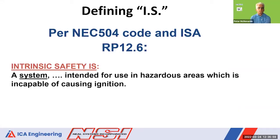So, one of the things we get asked a lot about intrinsic safety, we provide for a company called MTL, barriers and isolators. And one of the things that we probably get asked the most is, hey, I've got this transmitter and I want to make it intrinsically safe. What do I need to do? And so one of the things that we really try to teach people is that intrinsic safety is not just adding in a barrier or isolator, it's an actual system.